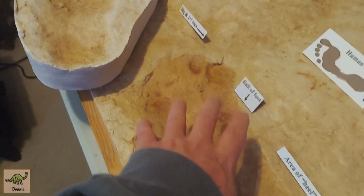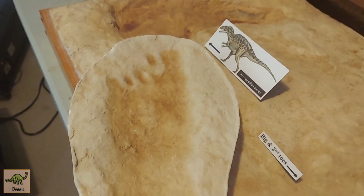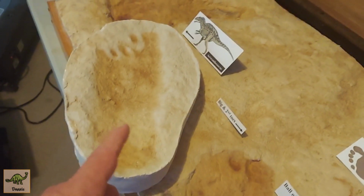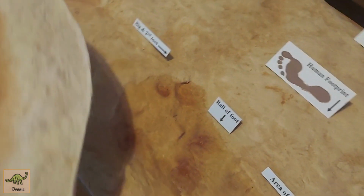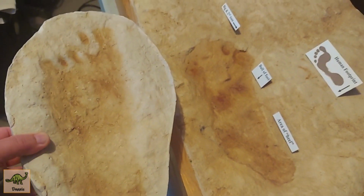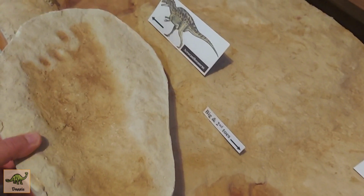And what he did is he made a latex mold of this, and he put them together, and it was a perfect fit. So he believes the same person that made this track, which was in the same area as where this track was discovered, would have been the same person. And so again, that's the evidence that they're showing here.